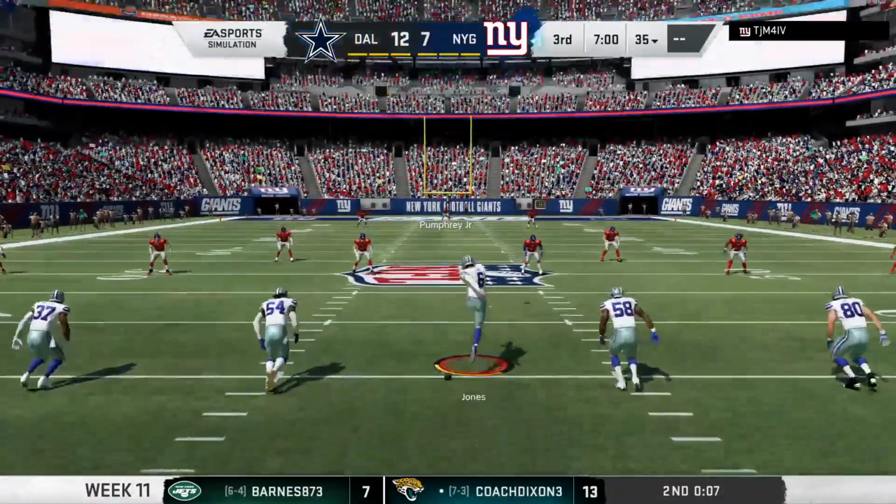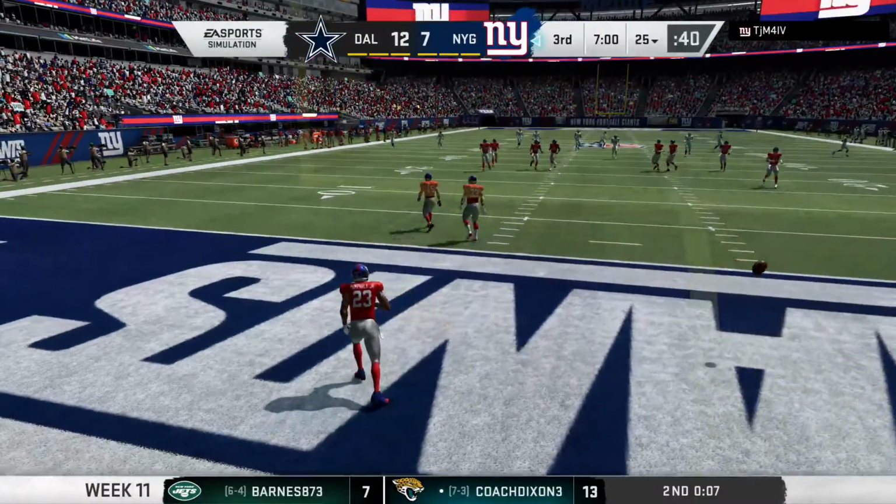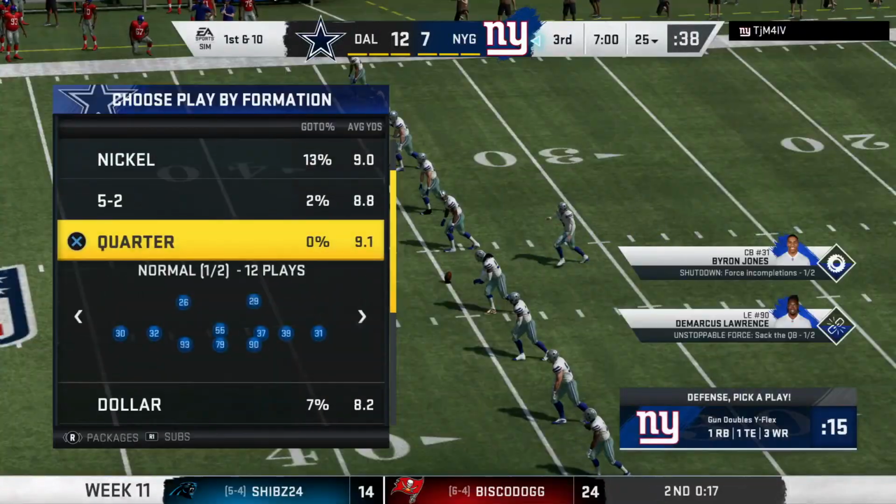Coach, the Cowboys will get the football first here, and they have the lead as well as we are underway. Let's go, boys. Bring it up.